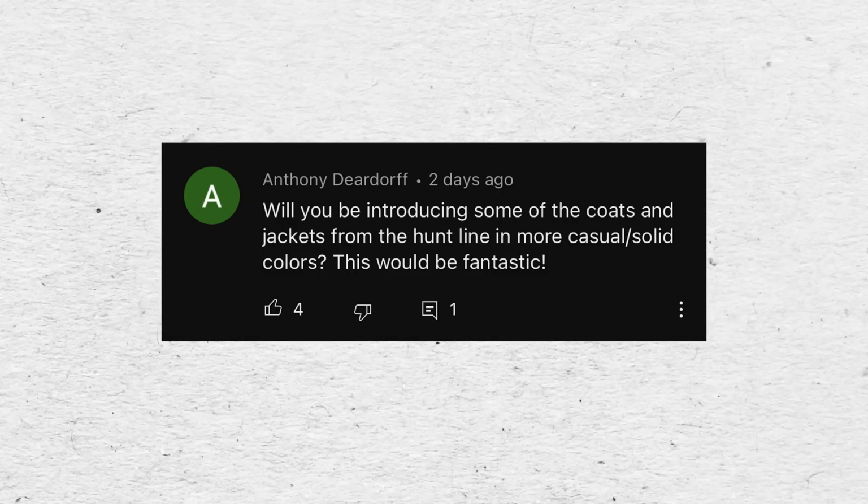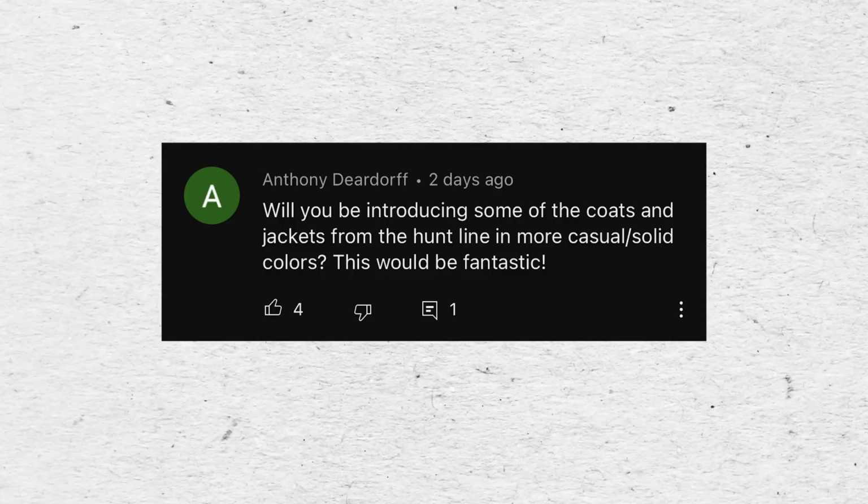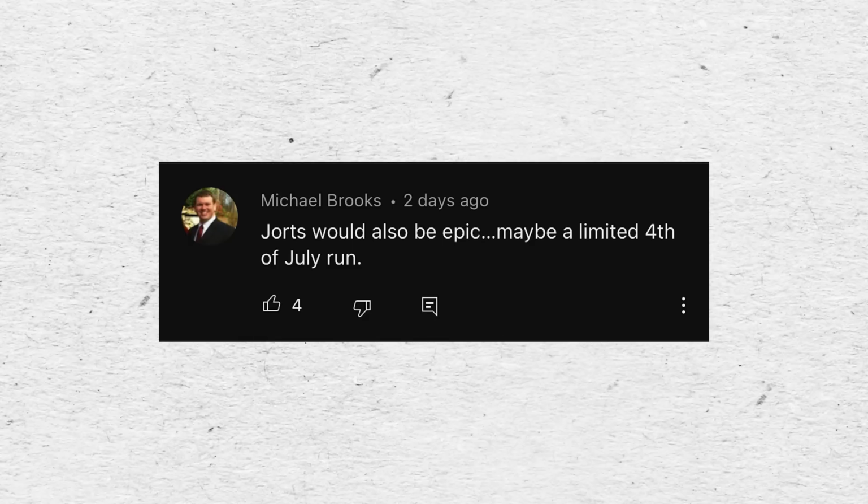Will you be introducing some of the coats and jackets from the Hunt line in more casual, solid colors? That would be fantastic. Hunt technologies are great, and we are making those in solids and bringing those into everyday wearable items, especially like insulated or foul weather gear. Jorts would be epic. Maybe a limited 4th of July run. Not sure about that one yet.